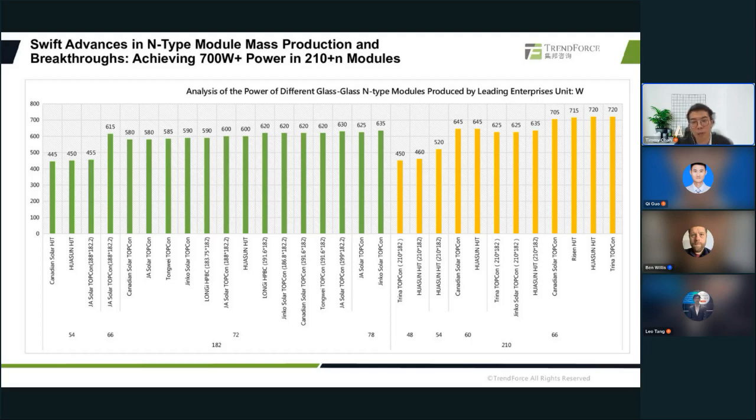With their remarkable potential, G12 products have become the industrial standard choice. With the mass production of Trina Solar's N-type TOPCon modules exceeding 700 watts, the G12 format plus N-type combination has led the industry into an era of power levels exceeding 700 watts.